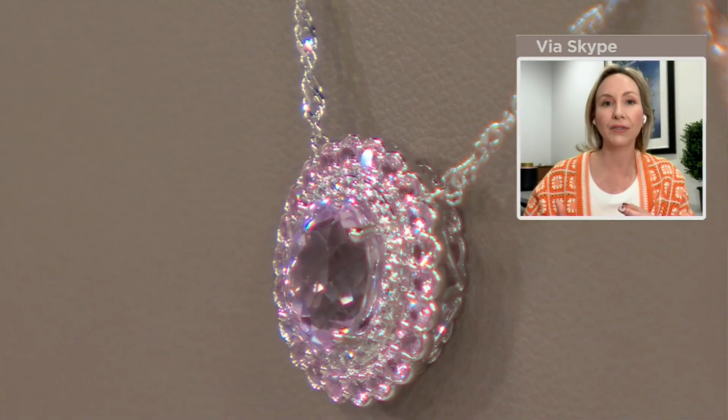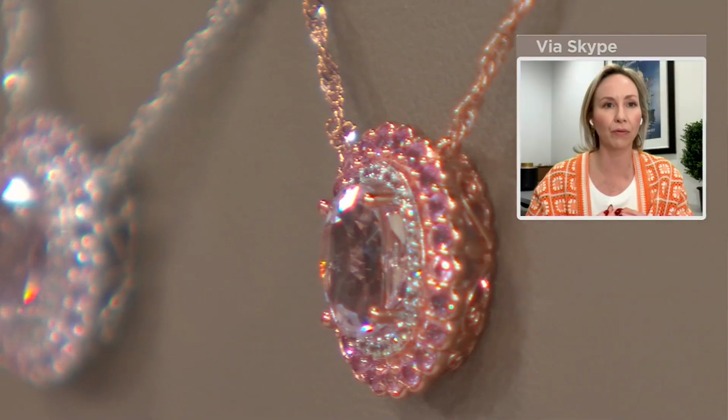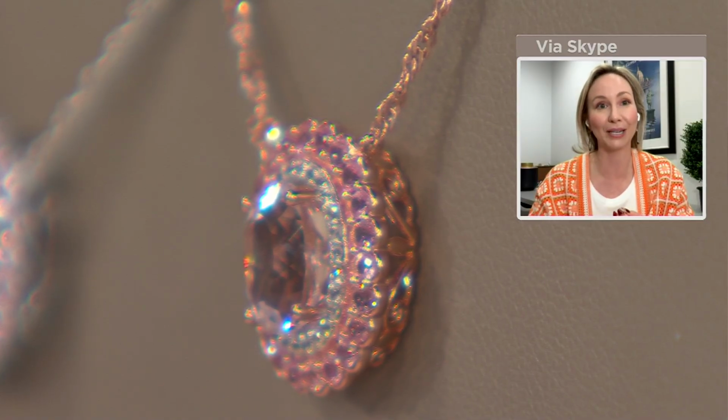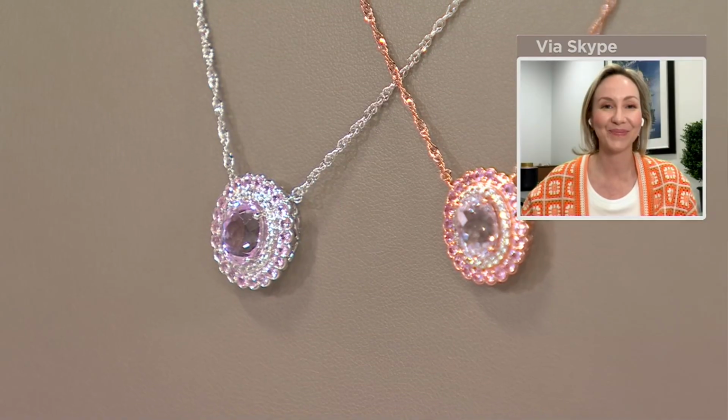So a lot of designs would just make it a flat oval, but we've left that beautiful scalloped detail, which again is a little bit harder to do. It's easier to just make it a swath of metal, but we wanted to give you that beautiful high-end design that you deserve. Yeah, it really is.